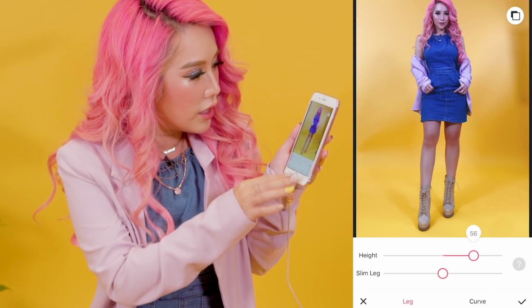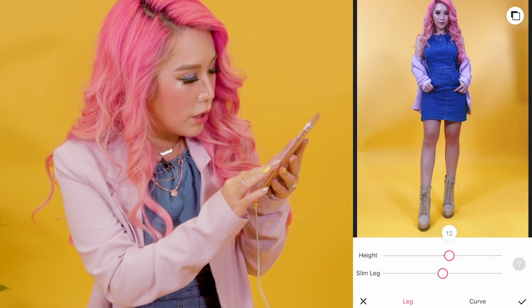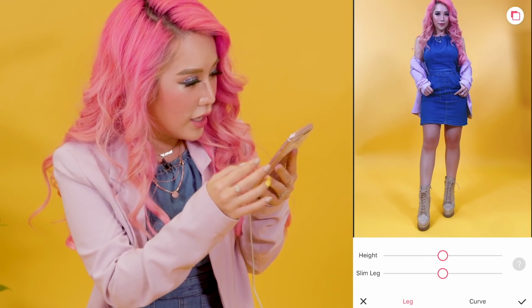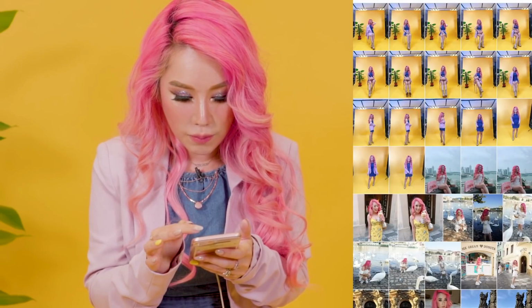Okay, so as you can see, it becomes a lot slimmer this way. So you can make it as tall as you want, really. Okay, so now I look ultra skinny. Okay, wow, now I look like a freaking supermodel. This is after Photoshop and this is after Meitu. I am going to try to edit a sitting down picture as well.